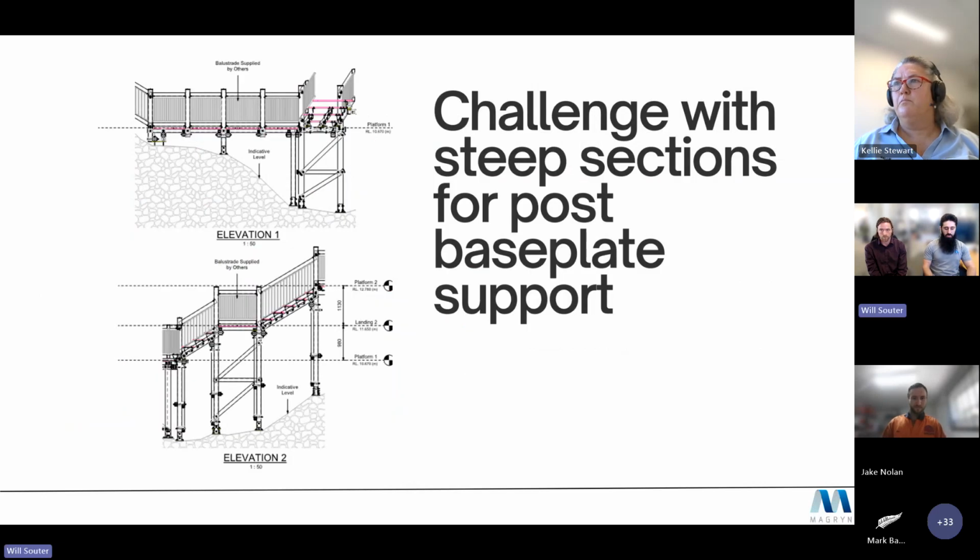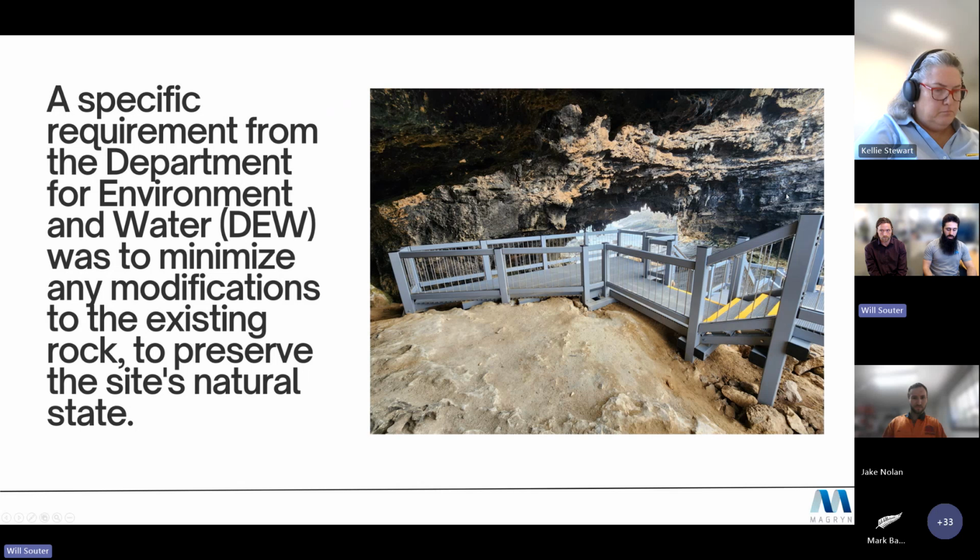Another challenge that emerged during the construction phase of the project was providing adequate base plate support in the steep terrain. It was a specific requirement from the Department of Environment and Water, DEW, that breakage of rock be minimized to preserve the site's natural state. Hence, the breaking out of rock to provide a stable platform for base plates was not possible in most cases.